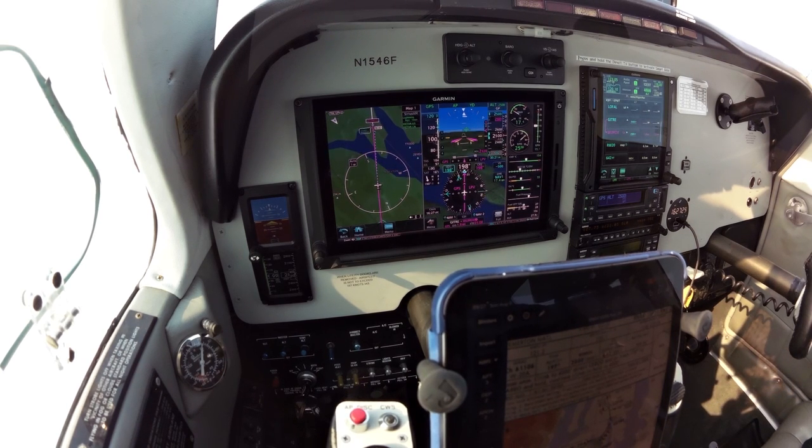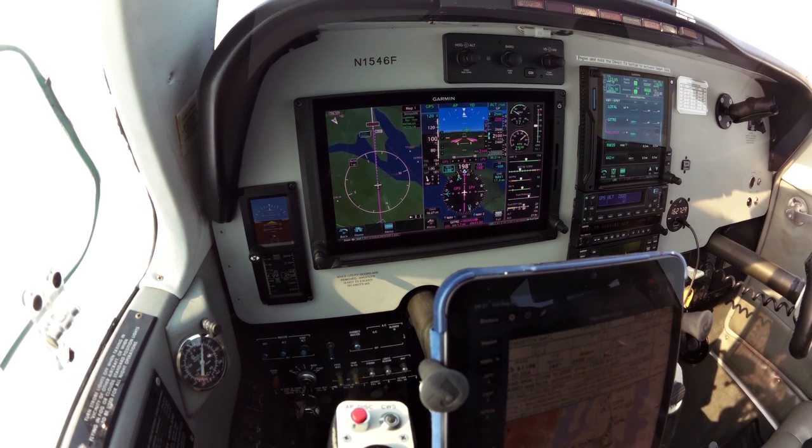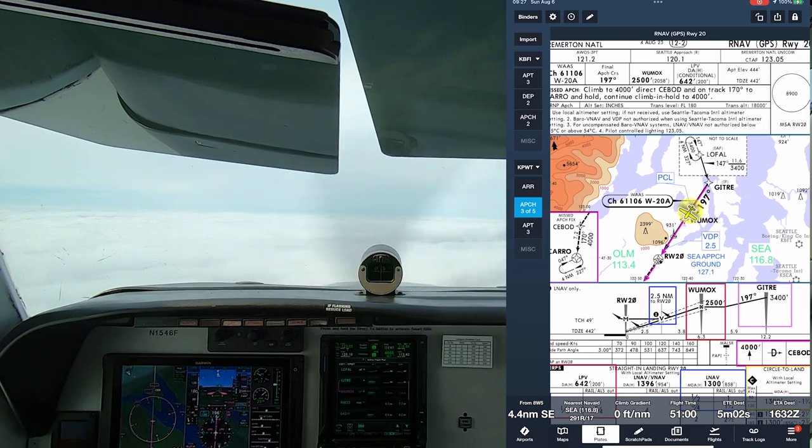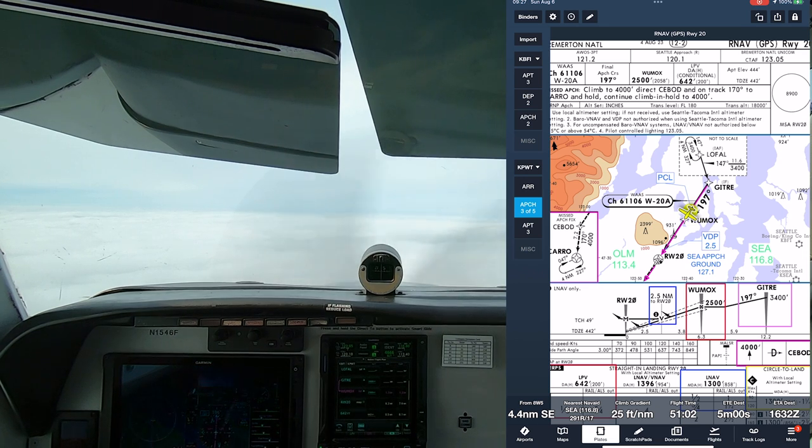So you can see we're about 10 knots slow, but I'm going to wait until we start down. I'm not going to make any power adjustments at this point. We're nice and stable. The power is set. Once we start down, I'll make a final adjustment if necessary.